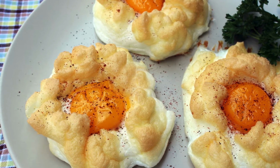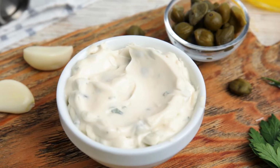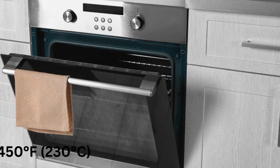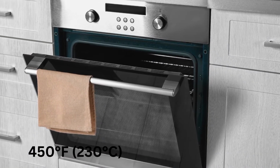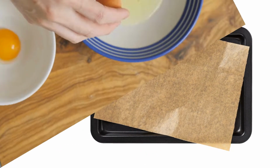Ingredients: serves 1. 2 large eggs. Pinch of salt. Pinch of cream of tartar, optional, for extra stability. Instructions: Preheat the oven to 450 degrees Fahrenheit, 230 degrees Celsius. Line a baking sheet with parchment paper.